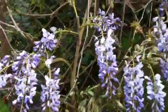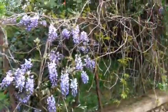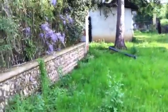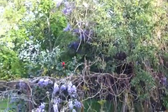At long last, a glimmer of sunshine. It's been raining steadily since, I don't know, the last 3 weeks really, here in southwest France, in the Haute Pyrenees. But finally I get a chance to videotape our wisteria plant.